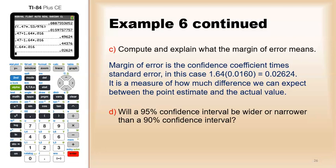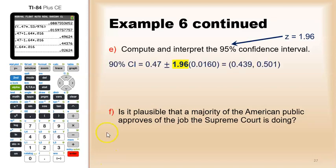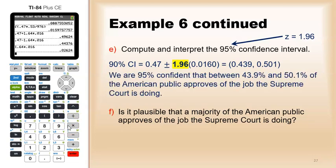If you want to be more confident, like say 95% confident, you would want to have a bigger net. So you'd want to have a wider confidence interval. So to be more confident, you need a wider net. Well, let's compute a 95% confidence interval. For 95% confidence, we would use the z-star of 1.96. So the 95% confidence interval would be 0.47 plus or minus 1.96 times 0.016. And it comes out to be about 43.9% to 50.1%. So we are 95% confident that between 43.9% and 50.1% of the American public approves of the job the Supreme Court is doing.